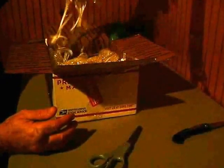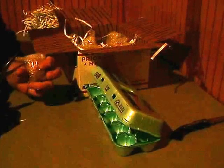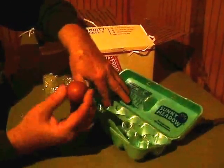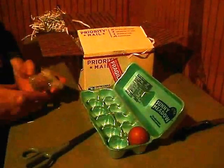Hey, we got paper. Okay. Here, the eggs are individually wrapped in bubble wrap. That's good. So let's see what we got here, see if we can take them apart. Okay, that's our first Copper Maran egg. We want to put it with the point down and the large end up. That's number one.